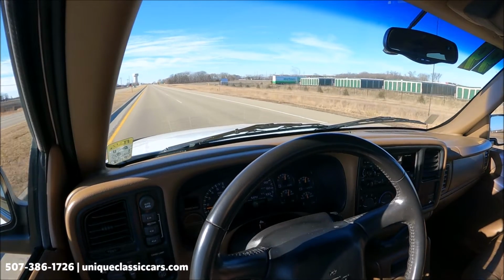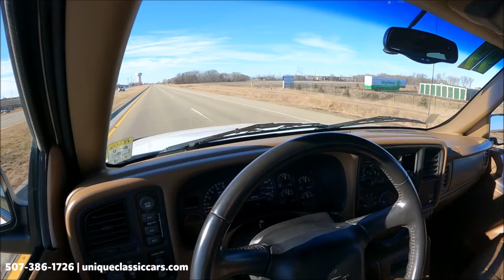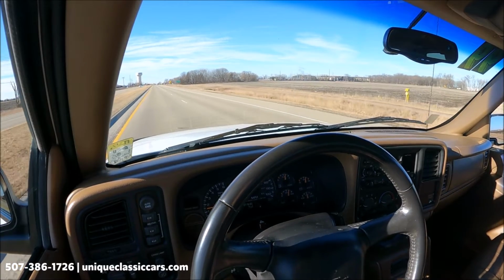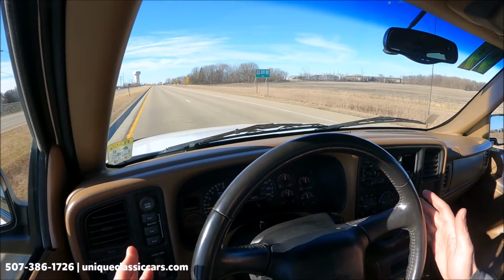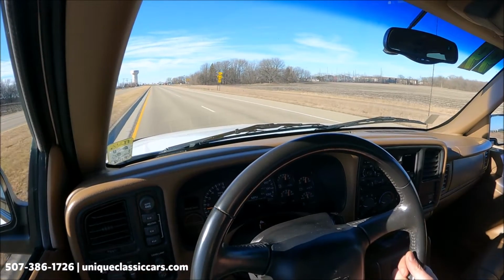A little bit different color, that darker tan interior. It looks nice against the black. Really nice driving truck. Letting go of the wheel, there's no pull to either side. Nice smooth ride on the highway.